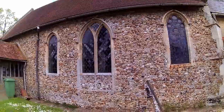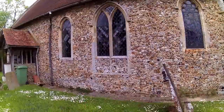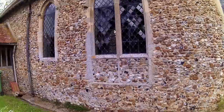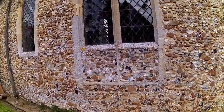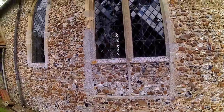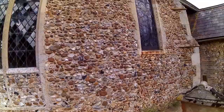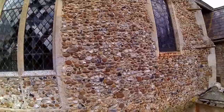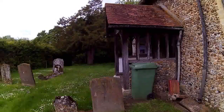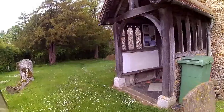Now here we can see a flint wall which has been repaired and changed and altered when this window was presumably put in. We can only guess that perhaps there was a taller window there. Was this part of the church the medieval chapel? I guess so. A rather old porch and a wheelie bin. It's a good place for a wheelie bin.